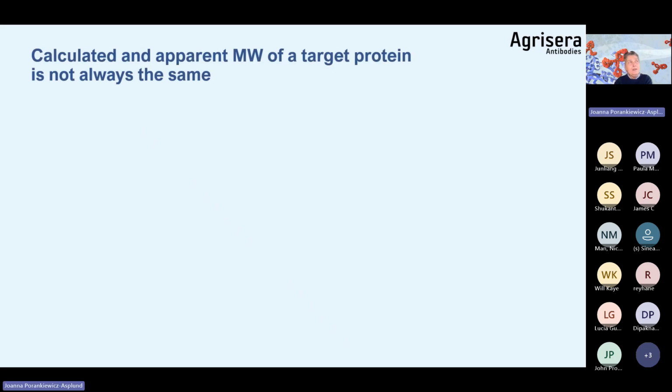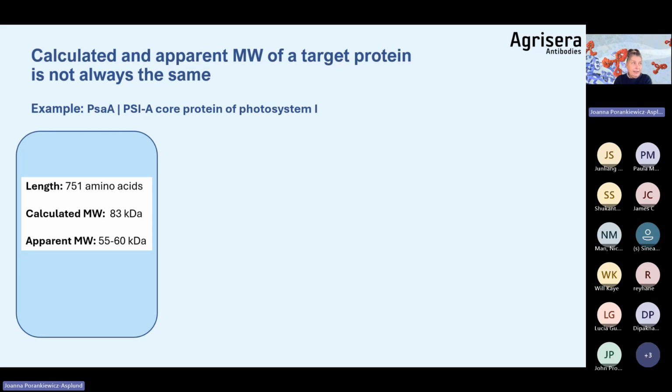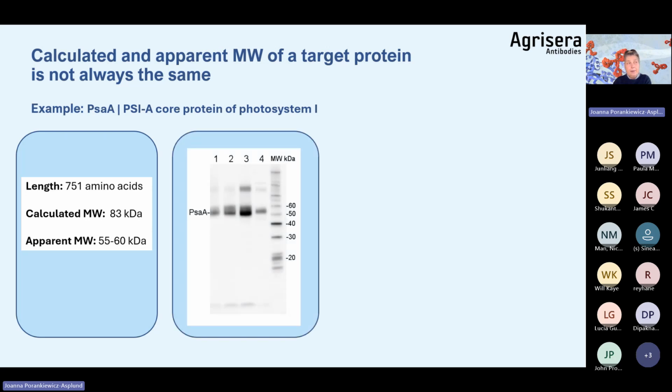I mentioned that first on your checklist needs to be information about calculated and apparent molecular weight. Here I will show you an example of the photosystem 1 protein PSA-A. In this case, the length is 751 amino acids, the calculated molecular weight was 83, but the apparent molecular weight is around 55 kilodaltons. This is very important information in your interpretation of Western blot results, because you may be confused that suddenly the protein doesn't appear at the correct molecular weight.